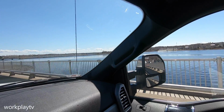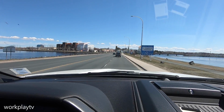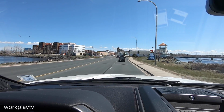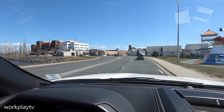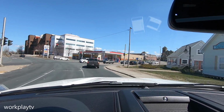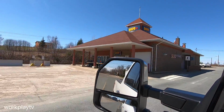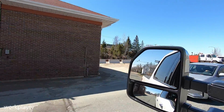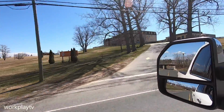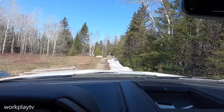Beautiful, calm day on the water. There's actually a few boats. I've seen a few boats out today. I think this is sort of downtown. I'm not really all that familiar with Bathurst. Train station. I don't see too many train stations these days. What's this? Community College, New Brunswick, Bathurst campus.